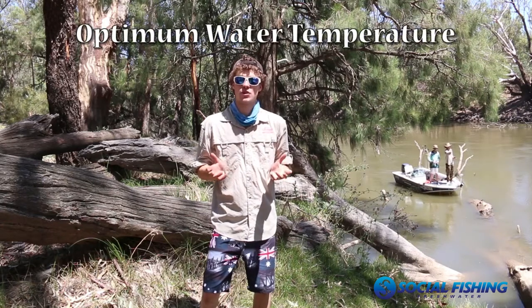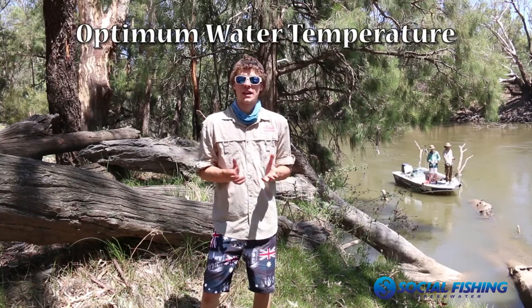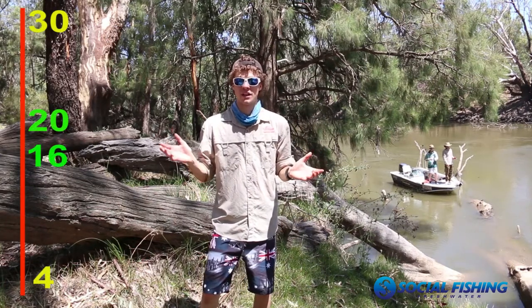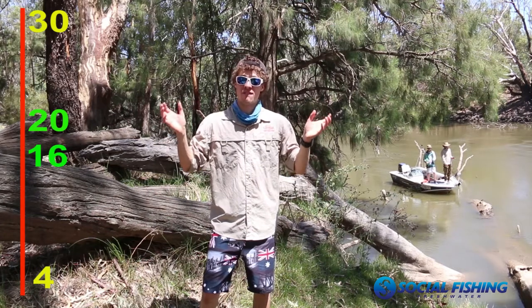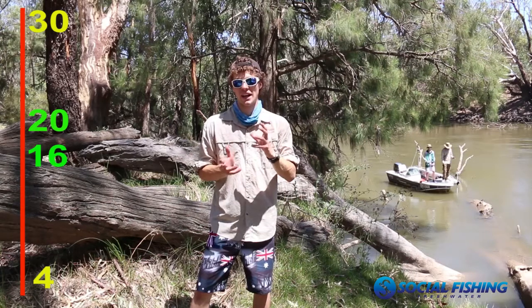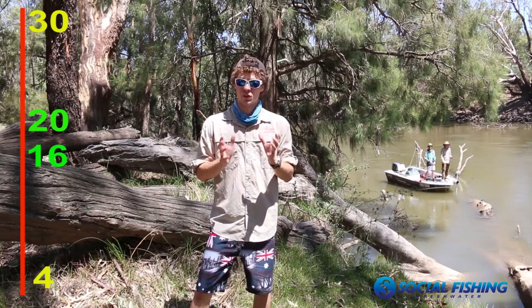Today I want to take a moment to talk to you about the optimum temperatures to catch Murray cod and golden perch. Now, water temperatures will range from almost 4 degrees all the way up to 30 degrees. Now, they're the very extremities and they're very hard to catch fish in. The optimum temperature is about 16 to 18 degrees or 20 degrees. That's when you catch a lot of fish.